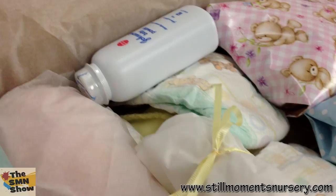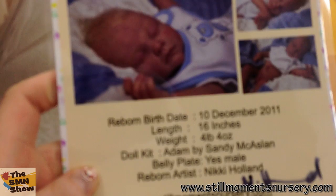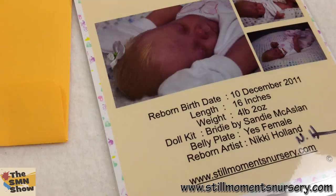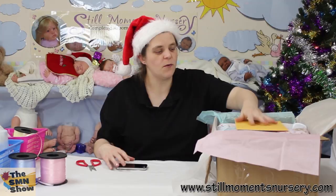And then of course their care instructions and their certificates. So we've got little Jackson's certificate and little Ava's as well. So we'll pop one each of those into the envelope. And I've got to get her order details, which will go in there as well. And that's just going to sit on the top, just like that.